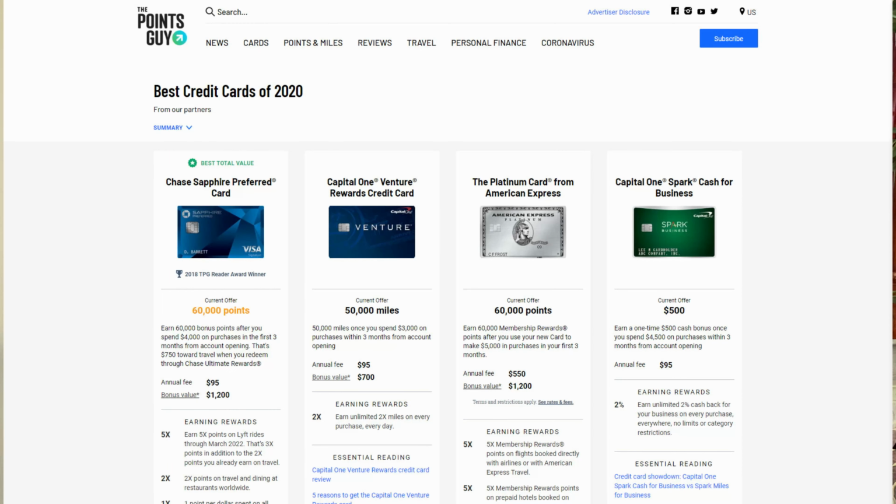So now the next choice you want to make is which one of those unsecured credit cards you want to get into. I would highly recommend checking out somebody like the Points Guy. They have a great list of credit cards you can choose from, all the perks that are available, all the different rewards you get from spending money on them, all the different sign-up rewards, all that stuff. So go and pick and choose which you think is going to work best for your needs.